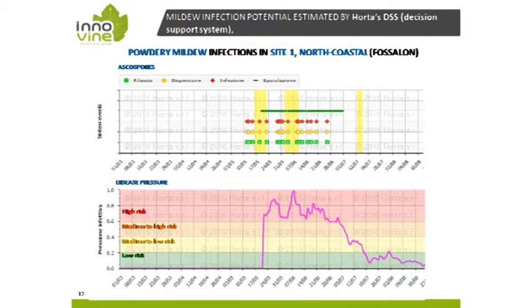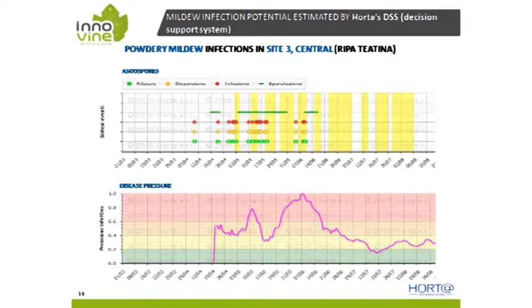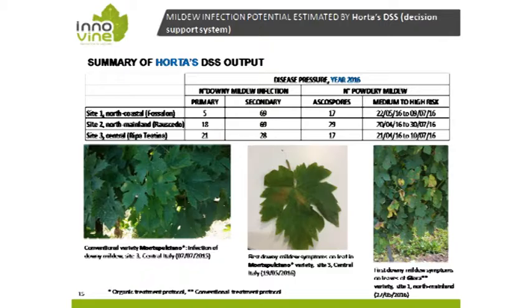This was the output of the DSS for powdery mildew. This disease is a little bit different from downy mildew, so we can estimate a disease pressure that was medium to high between May and July. The situation in the North Coastal site, North Mainland site, and Central site. This is a summary of ORTA's DSS output.